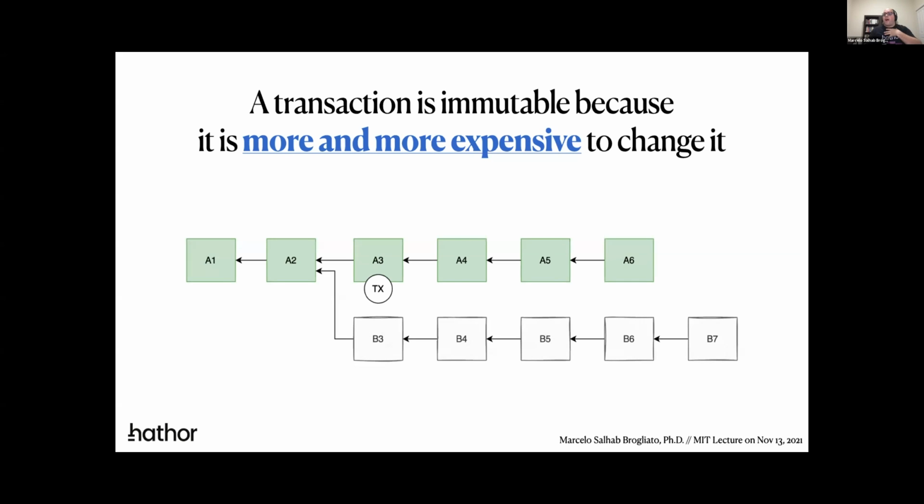But you are fighting against all the other miners. You are fighting against the network. And it's very, very expensive to keep a mining operation. That's why we say that a transaction is immutable, because it's so expensive that nobody does it.